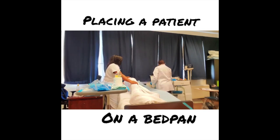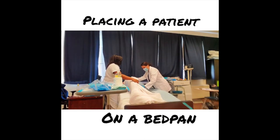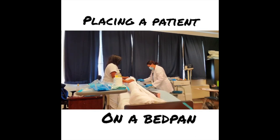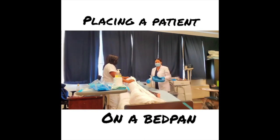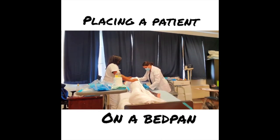So while I'm there, Mrs. Jones, I'm going to place a bedpan under you. Is that okay with you? Yes. So I have my bedpan here. The widest part goes towards the patient's buttocks. So I make sure I take a nice paper towel, a warm paper towel. I wipe here, and I'm going to place it under my patient. One, two, three.